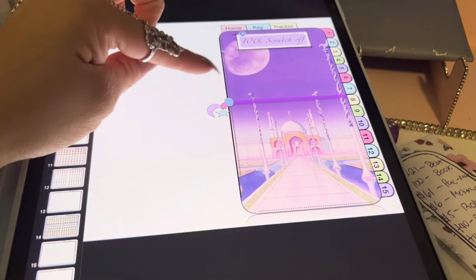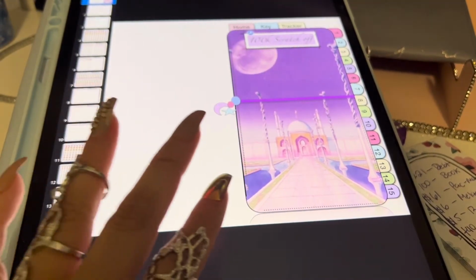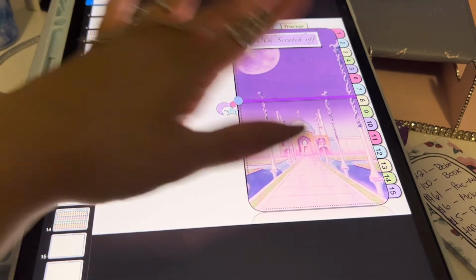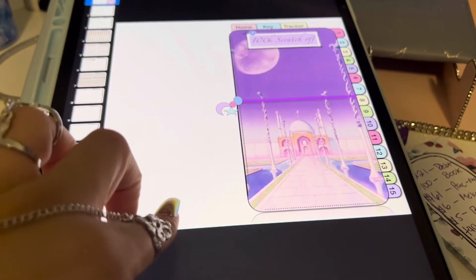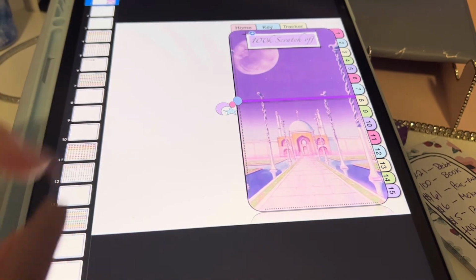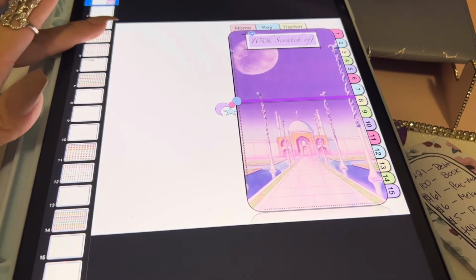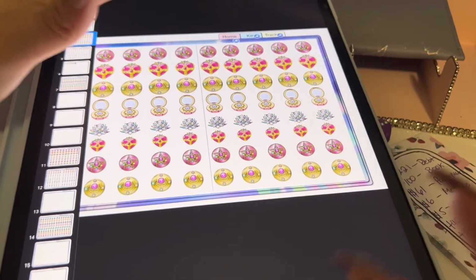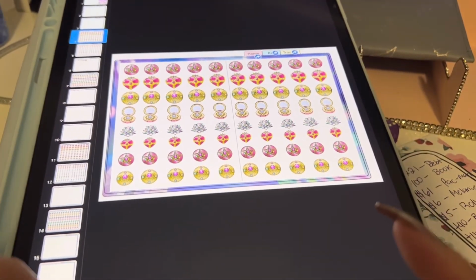This is going to be my 100K scratch off. This is going to be for my house. Yes, because I already have my debt covered. This is for my house. Goal is like 3 years. Now my sister and I are both buying the house together. So, you know, like I probably only need to save at least 50K.